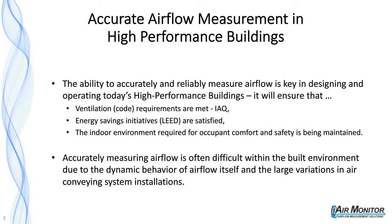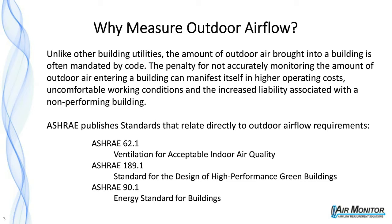So why measure outdoor airflow? Unlike other building utilities, outdoor air is basically mandated by code. The code requirements require certain amounts of outdoor air to be delivered to the space. The penalties associated with not measuring outdoor air accurately manifest themselves in many ways. We're talking about higher operating costs for the building if we bring in too much outdoor air, uncomfortable working conditions, and an increased liability with a building that is underperforming or presents a health issue by not meeting the necessary ventilation requirements.